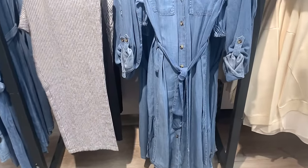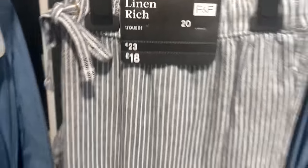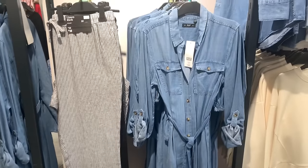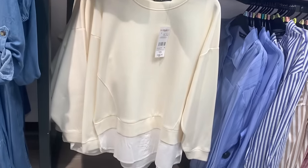Another denim button through dress. These are good because you can leave them undone and put on top of, you know, shorts or trousers, can't you? To wear in a different style. These linen rich stripey trousers were quite nice. Again, you could wear them with a black top, couldn't you, or a white top? Or even add a bit of colour to them.